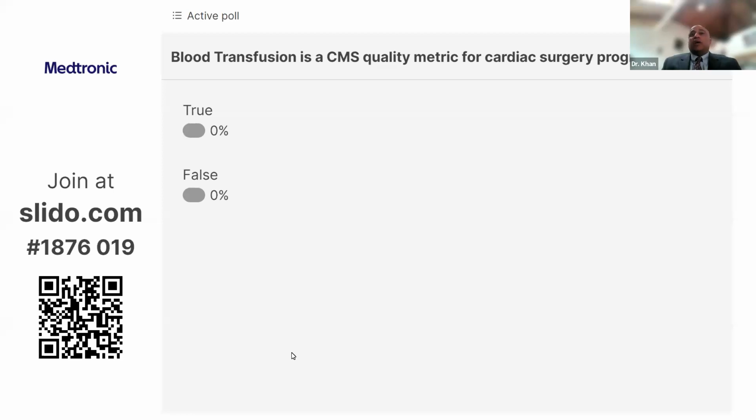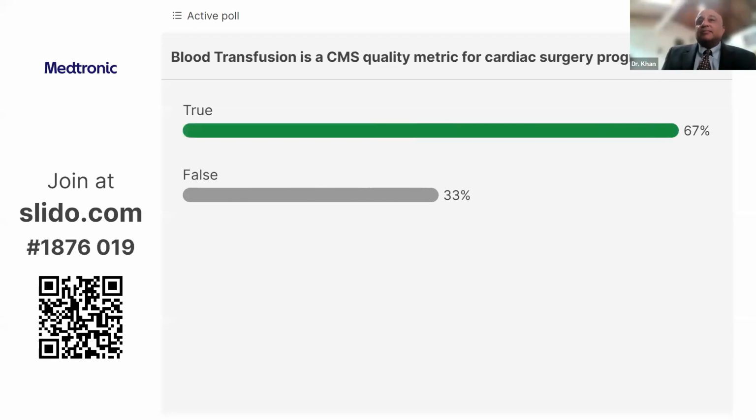Okay, so this is our next slide of question. Blood transfusion is a CMS quality metric for cardiac surgery programs. True or false? I'll give about 30 seconds here for people to answer.